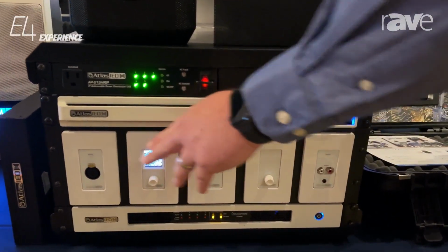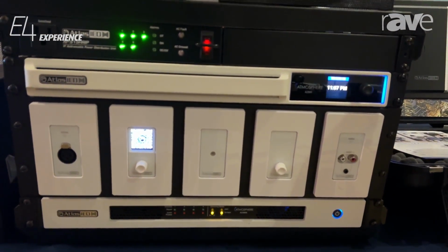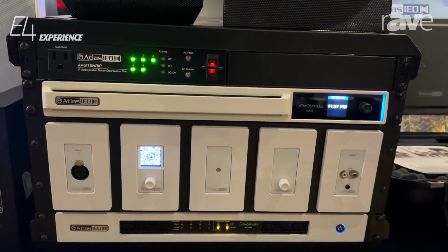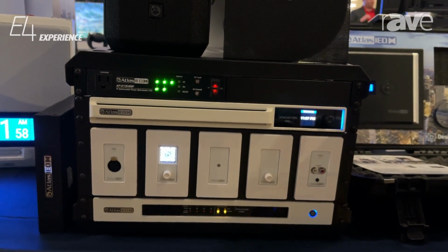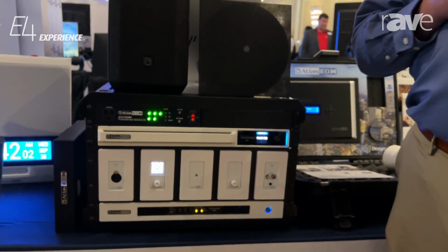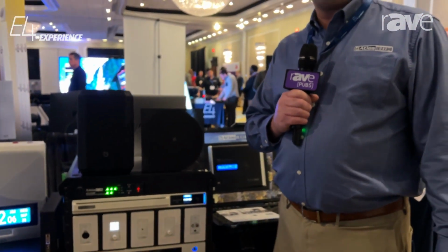What you're seeing here is some of the accessory wall plates, so you can have in different zones, different abilities to get signal in, control volume, control sources, ambient noise sensor. So lots of different features and functions that Atmosphere does. We're seeing it in hotels, restaurants, anywhere that you can imagine audio distribution.